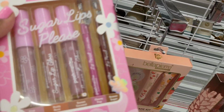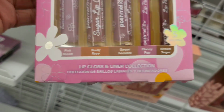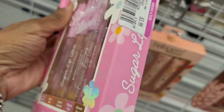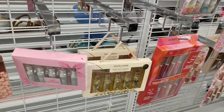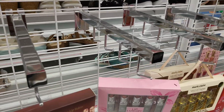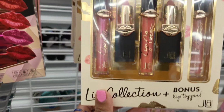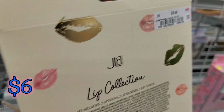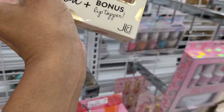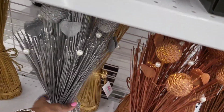So we look at a few lip glosses and things like that. I'm gonna have to get me some lip gloss out of either here or Ross or the Burlington, because I see some cute, interesting little things. So that's Sugar Lips, and we already know Sugar Lips over here. You understand me? Okay, so these little lipsticks right here, that's cute. The little case has the lips on it, and $6 for that. And you get two lipsticks. It looks like three lip glosses to go over the lipstick.